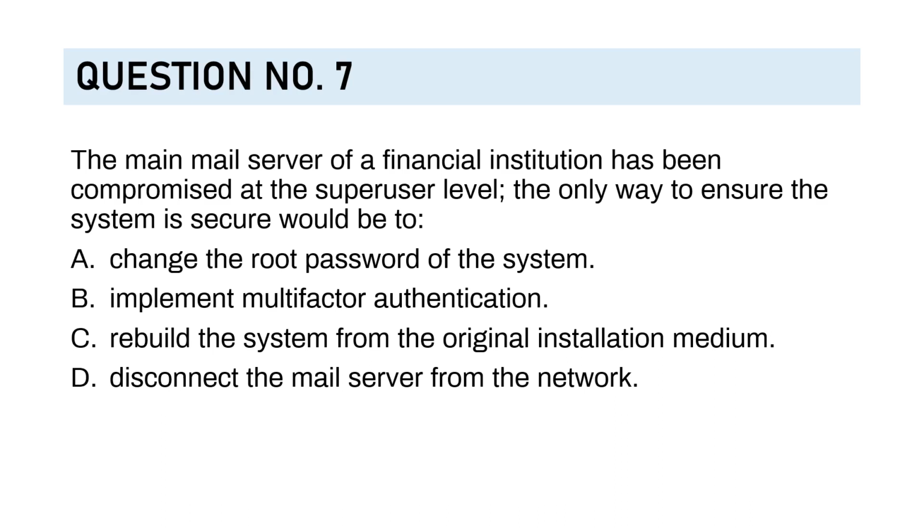So changing the root password, implementing multi-factor authentication, and disconnecting the mail server will not really help. The best way is to rebuild the system from original installation medium to ensure that whatever he or she left will not really affect our system. So they won't be able to connect to the system or go back and forth at any time, because we have already removed everything and started with the original installation media and got the server cleaned up.